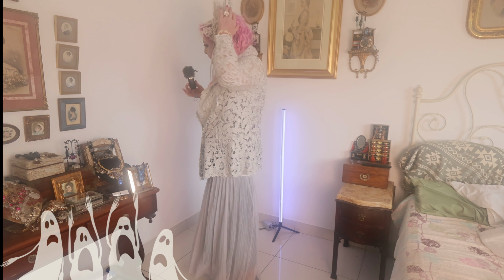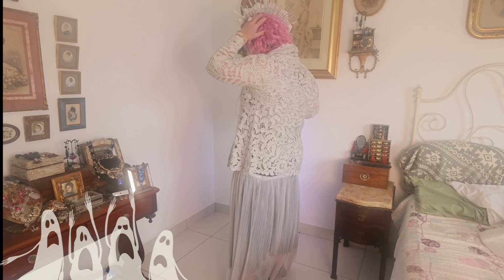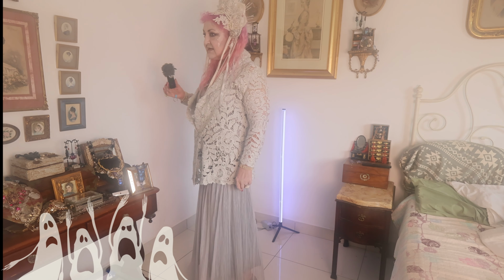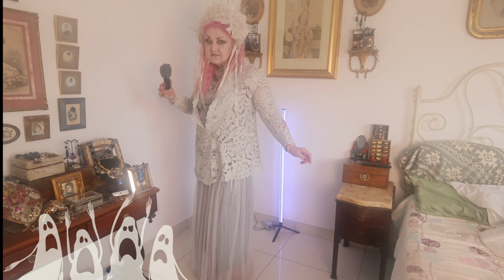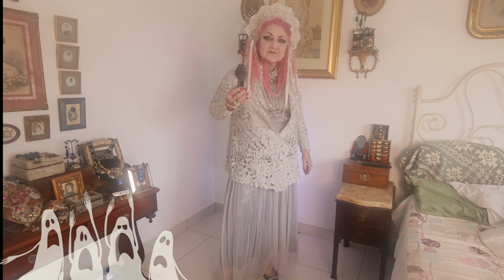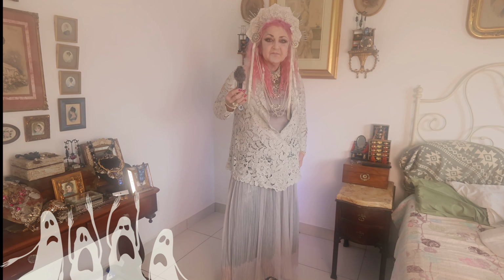I put a bit of hair on so that I've got a higher piece at the back that will actually help to hold the Kokoshnik in place, and I could do a bit of head banging in this. Dun, dun, dun, dun. It's actually quite stable and actually works, as you can see, staying there.